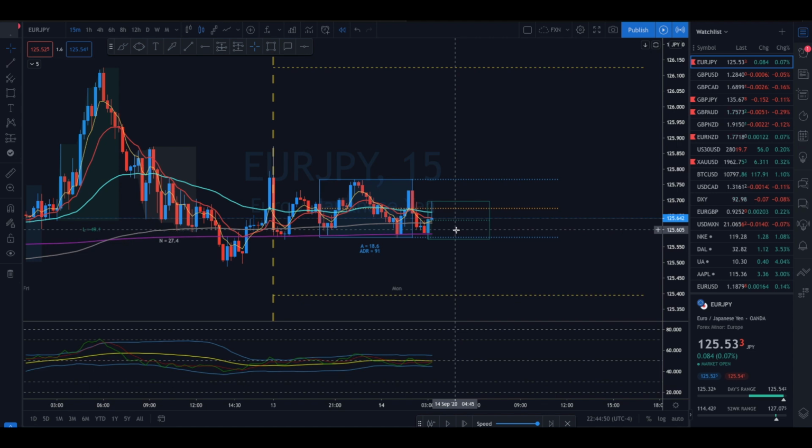Second thing is if you have consolidation in London, the setup essentially should happen in the US session. Doesn't always, but the majority of the time, whenever you have consolidation in London, the setup typically happens in the US session, and typically you get that false move out of that structure between 7 and 8 o'clock in the morning, right before the US session starts.